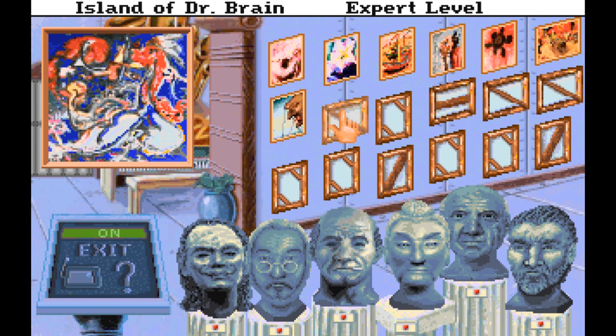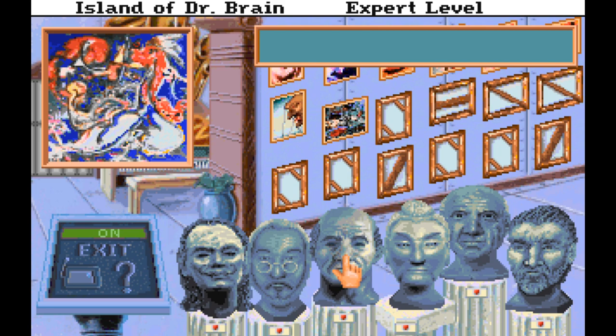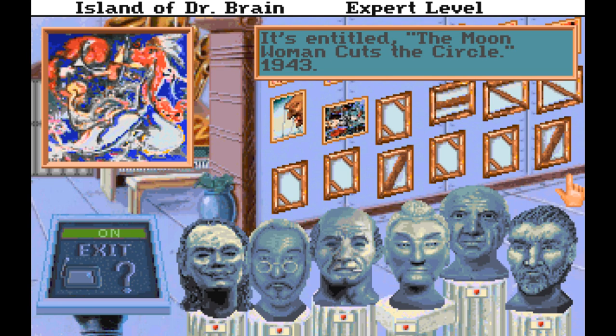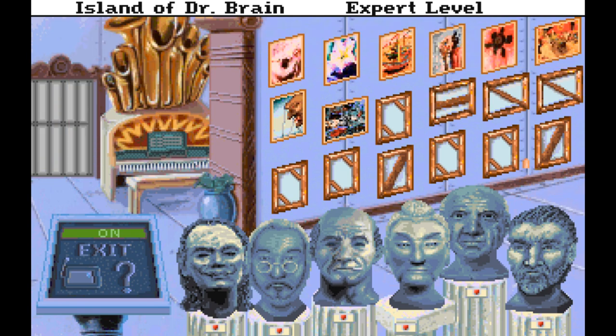Next one is... I'm experiencing some lag, but okay, there. Here we go. Oh, I'm having some trouble finding it. I know I have it somewhere. I got it. I found it. We're good. Is that a Pollock? No, it is a Pollock. Okay. The Moon Woman Cuts the Circle, or is it cuts the cheese?